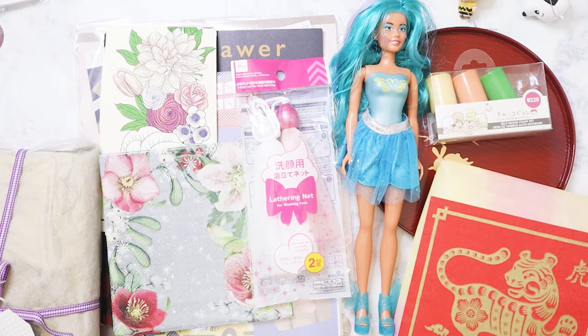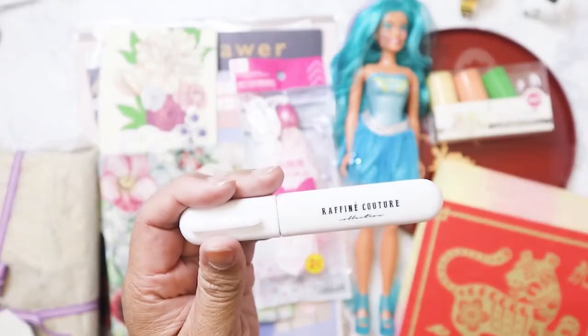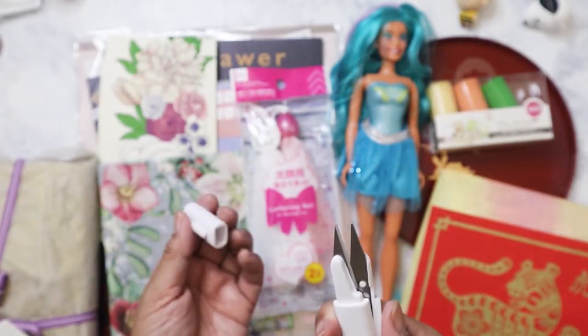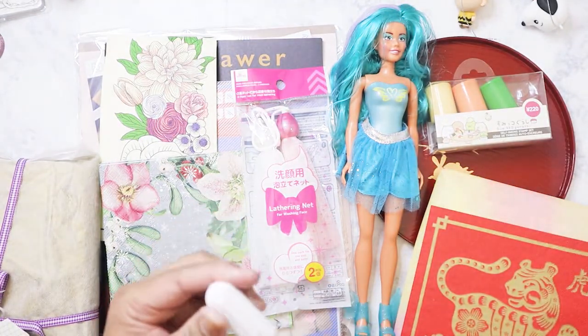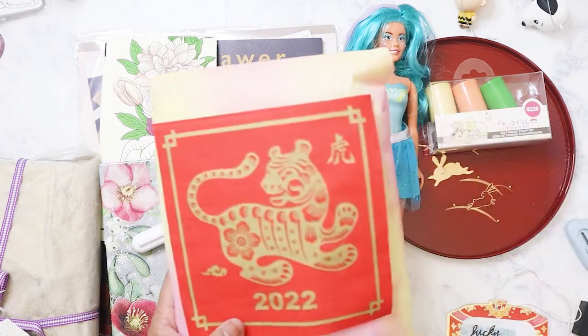I would definitely love to be in Japan for New Year's because that would be pretty awesome to go shopping. Okay, so in this little packaging here, she sent me, I believe, a pair of scissors. Yep, there you go. This will be good for travel, because they're small and compact. So, thank you. I always like this. So let's see, it's Year of the Tiger.